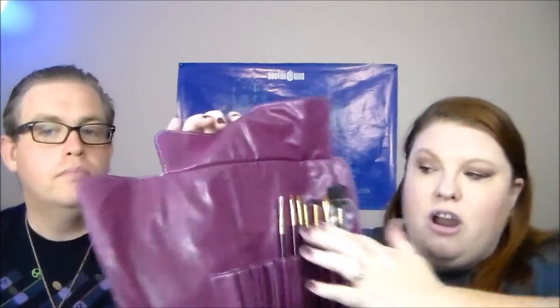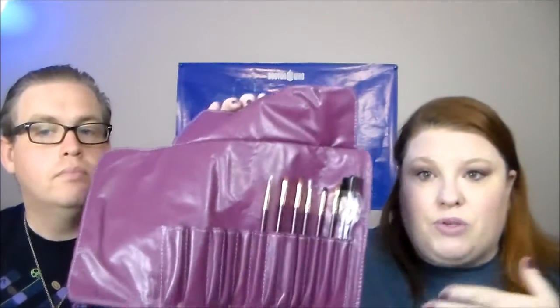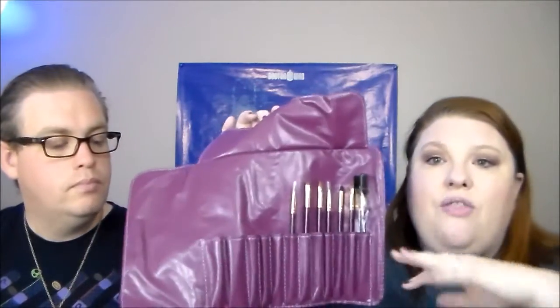This is a case for brushes. However, this is kind of different. The brushes in here are not used. You can see there's still packaging on there. However, I took these ones out because I want them. So I thought that if anyone wanted this, they can take it and put their own brushes in there so they can carry it around. It's a really pretty purple. So I just wanted to put that in there if anyone wanted it.